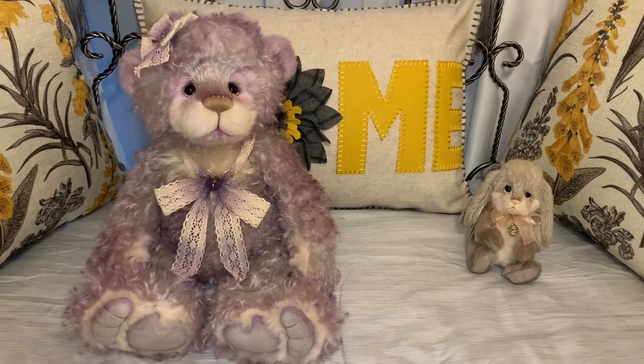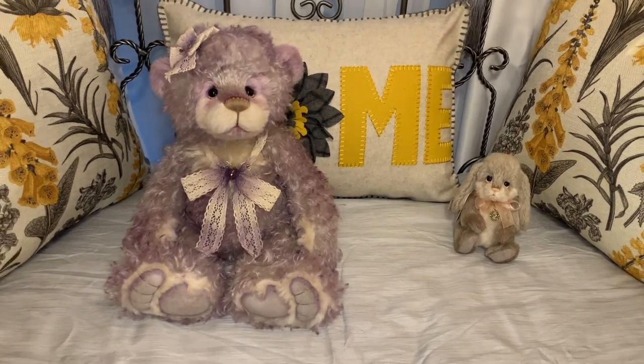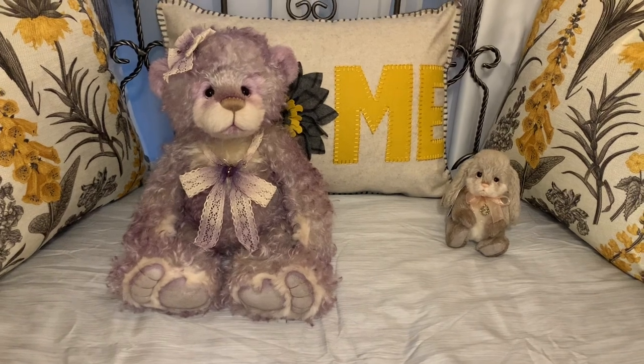So those are my two new trolley bears for the day and my box openings for Madam Butterfly and Little Lea.